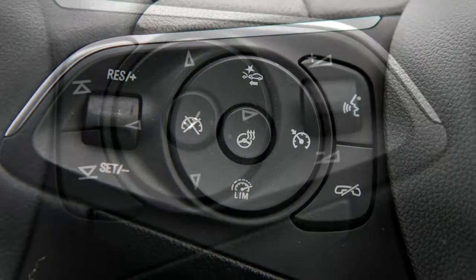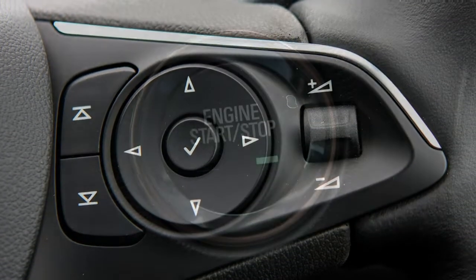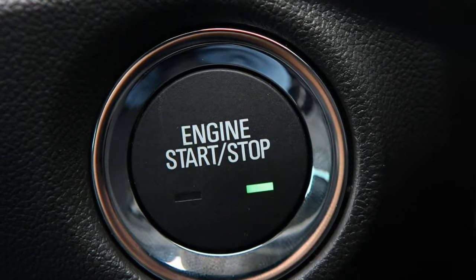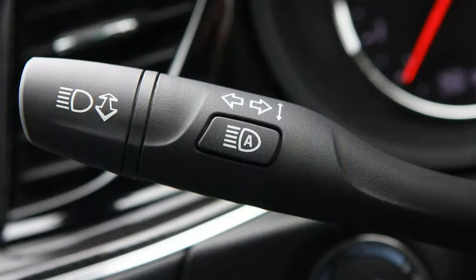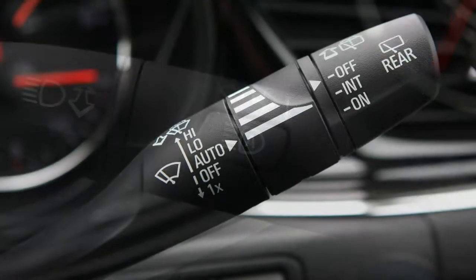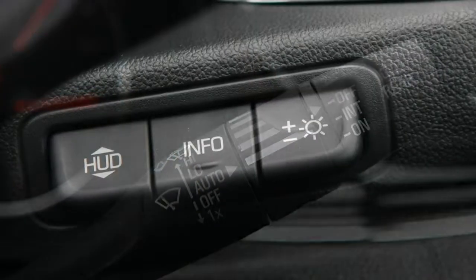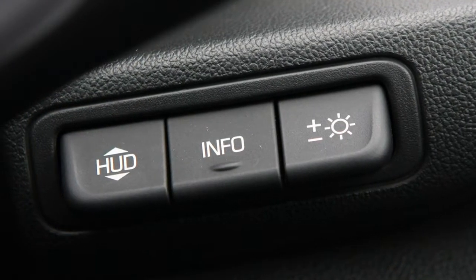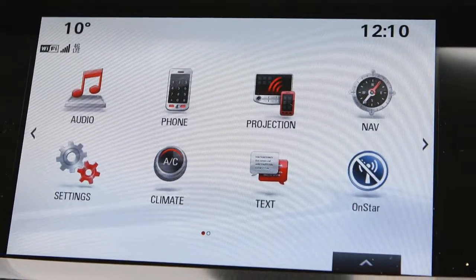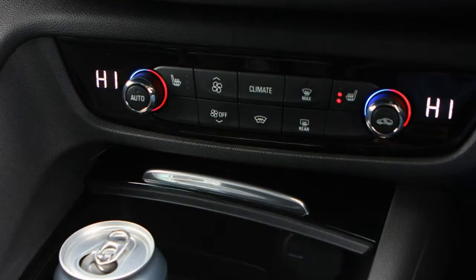Petrol engines. First up is the 1.5-litre turbo, expected to be one of the big sellers in the Vauxhall Insignia Grand Sport lineup, with two different power outputs, 140 horsepower and 165 horsepower. Top of the petrol range is a 2.0-litre, 260 horsepower unit with a muscular 400 Nm of torque, which comes exclusively with an 8-speed automatic transmission and torque vectoring all-wheel drive system, which we'll explain further in the handling section.